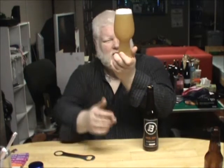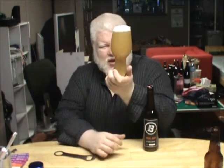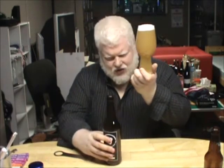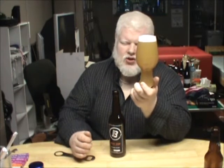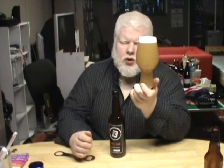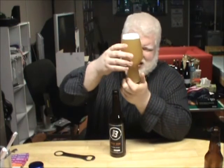Completely, now that it's been poured, completely opaque. You know what it kind of looks like? I don't know how many of you watched that video from me, but the Double Coit grew it from Bose. Very thick, very meaty looking. This is the same thing. It just looks like it. It does not look like it would be a beer at all.